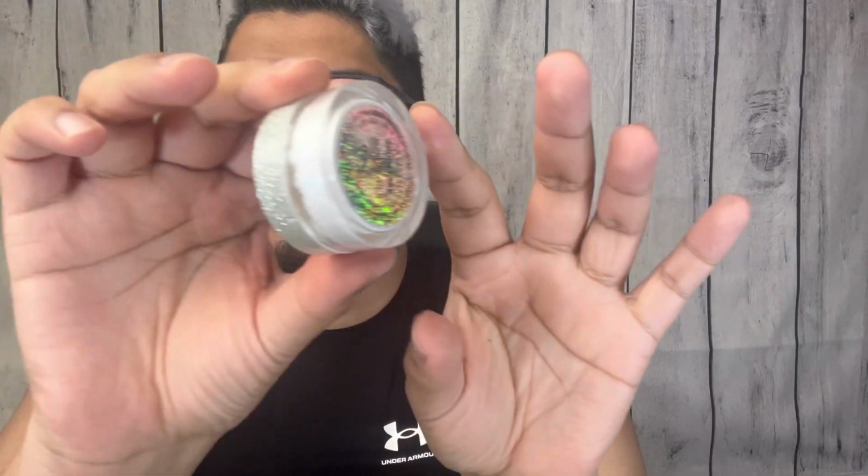Anastasia Beverly Hills, this is in Snowflake. This is called Loose Highlighter, and this is the white pearlescent one. It's the latest one that I used on my cheekbones in my last video.